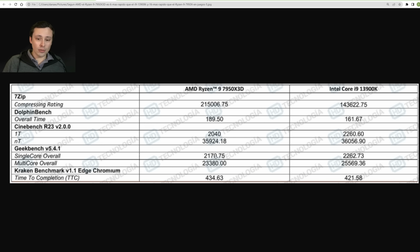Geekbench scores are also a little bit lower on the single thread and the multi-thread on the Geekbench 5. And Kraken benchmark compiling Chromium, time to compile is a little bit higher for the 7950X3D. And again, if it's time to completion, a lower score there should be better. Okay, so those are the overall results.